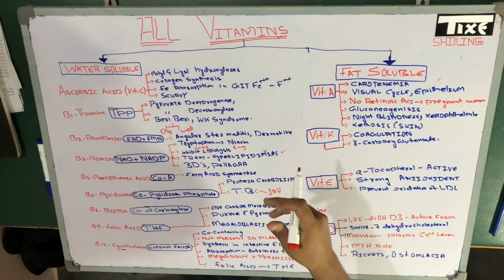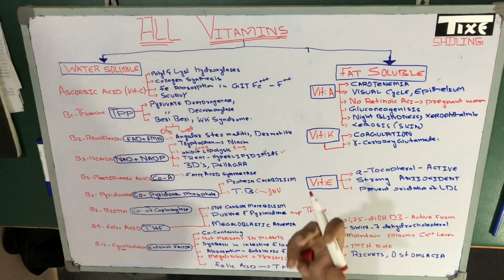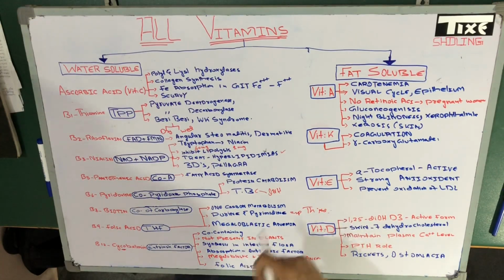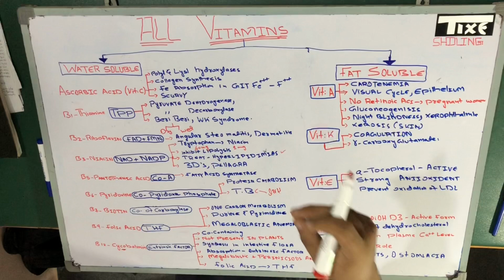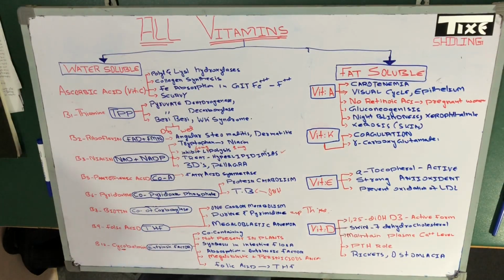So when you eat a chicken, you get it because it's synthesized by the bacteria present in the intestines, not by the animal's own intestine. There are bacteria sitting inside the intestine, and they actually form this vitamin, cobalamin.